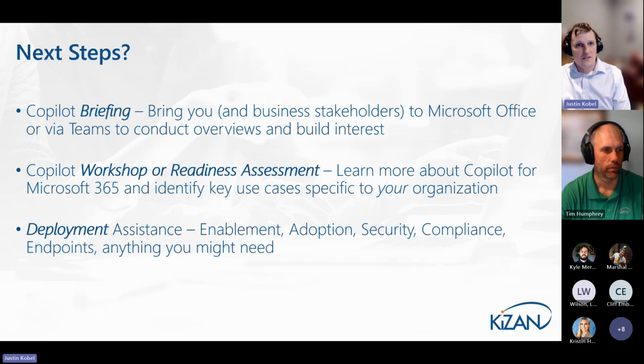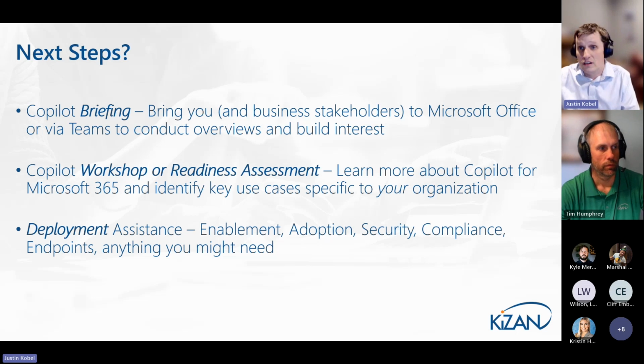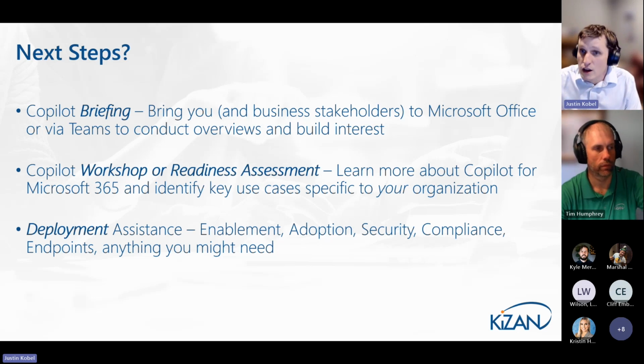Similarly, if you're leaving this call and you're thinking this is amazing, I need to know exactly what my next steps might be, let us know. We can help out with the Copilot workshop, a readiness assessment that will help us figure out not only the technical blockers that we might have around, whether it be Purview or data cleanup or license management or Teams usage or whatever it might be, but also to essentially build out that full roadmap, not only from a technical perspective, but also from an adoption perspective.